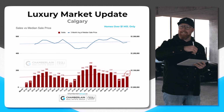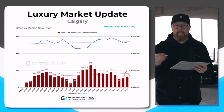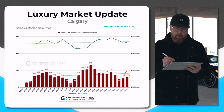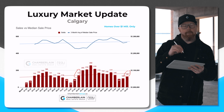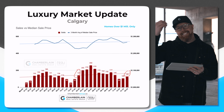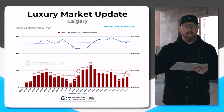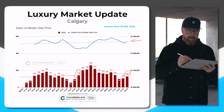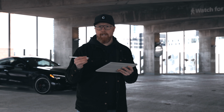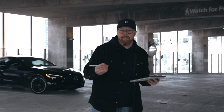One of the things we noticed at the end of last year in 2024 was that the number of sales was like double the year before. So 126 was February, and last year, February, was 141. So we've actually seen a slight decrease year over year for the number of sales that have happened. The trend line for pricing is still going up, and the trend line for number of sales is still on the up as well. So we'll see how the spring market goes. We'll see what happens with homes over $1 million, but we could continue to see that going up.